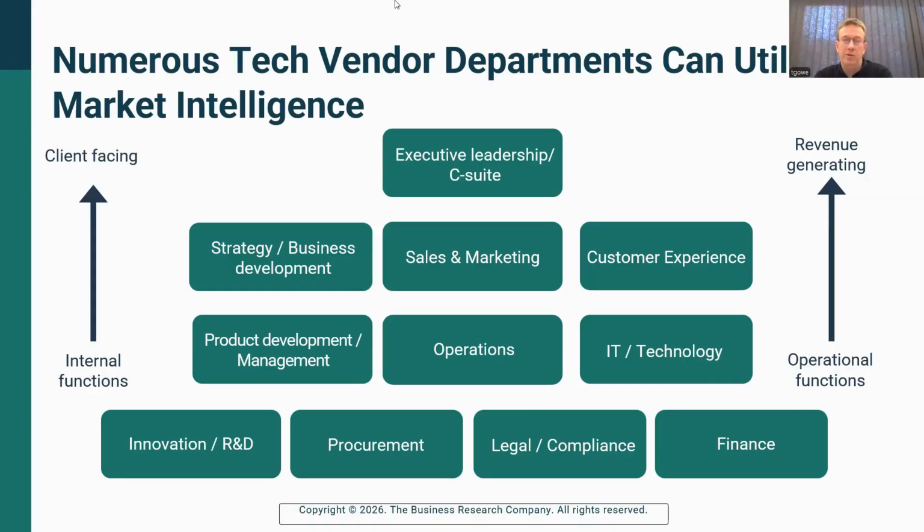Okay, I will move on to the next slide. Before we move ahead, there's one more question in the chat. It goes like, shouldn't the HR department also be identified? Training needs, recruitment needs.